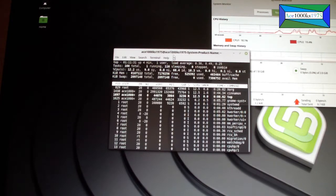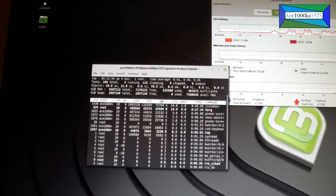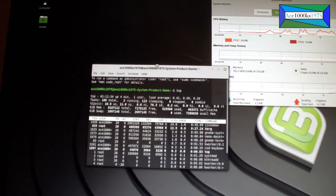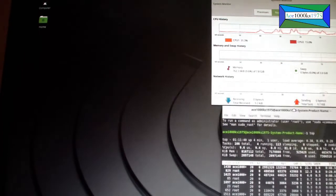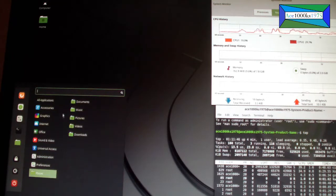So this is another system monitor. You just go to terminal or command prompt and type in top, and you'll get this as well, to monitor your system resources.